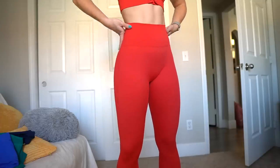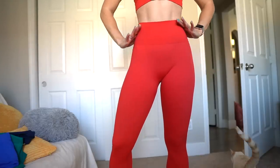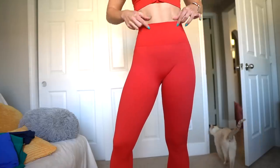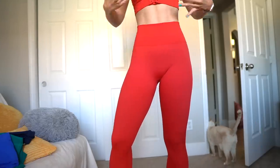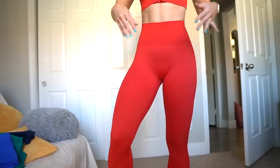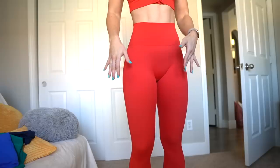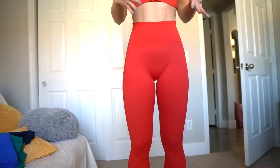I'm not too compressed anywhere. I don't have any extra fabric anywhere, but the waist is just totally snatched. But there's no top band, so it's not gonna cut into me. And just because of the way these are fitting me and the snatching of the waist, they did not budge my entire workout. They weren't sliding down at all. I don't think I had to pull them up at all. These might actually be the best, most functional performance leggings I have tried in a while.